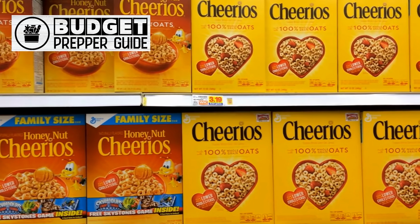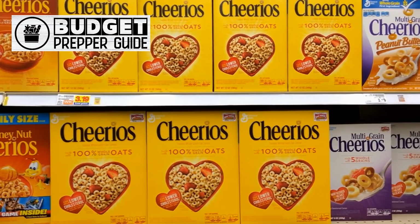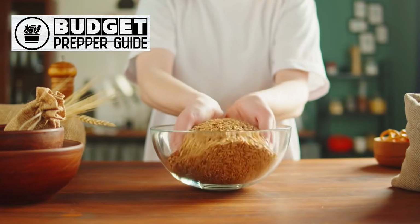So whether you're prepping for a possible downturn or just trying to stretch your monthly grocery budget, oatmeal deserves a spot in your plan. It's not just for breakfast anymore, it's survival food with staying power.